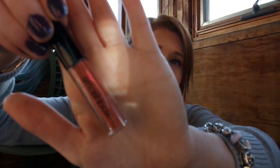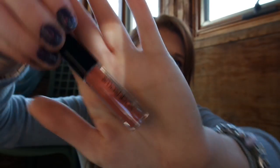We also got this Smashbox, looks like a liquid lipstick. Again, this is a shade that I will not wear. It just doesn't really jive with my skin tone, but I'm sure my sister and my mom will get use out of it. They tend to wear lip products more so than I do.